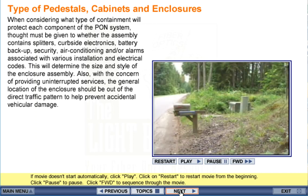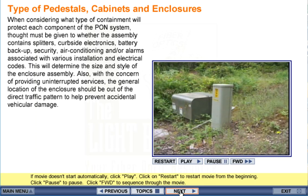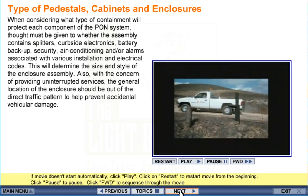Most pedestal damage is caused by vehicle strikes and brush fires. To limit the possibility of vehicle strikes, the location of the pedestal must be chosen to be as far as possible out of the path of oncoming vehicles. Additional protection can also be provided by mounting the pedestal on a concrete base or by placing it behind an appropriate barrier. Fire protection is offered in this pedestal by the use of plastic domes.